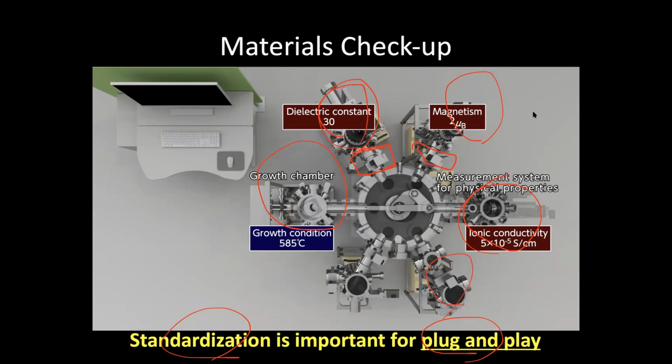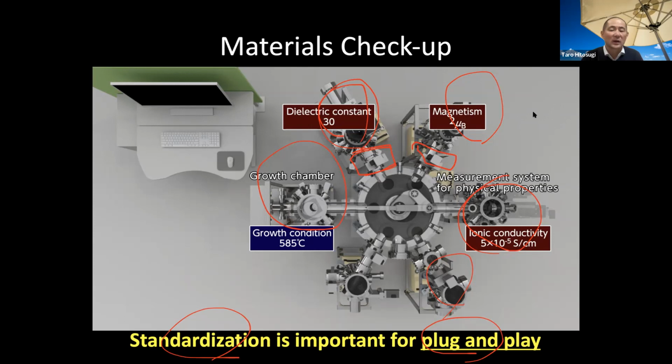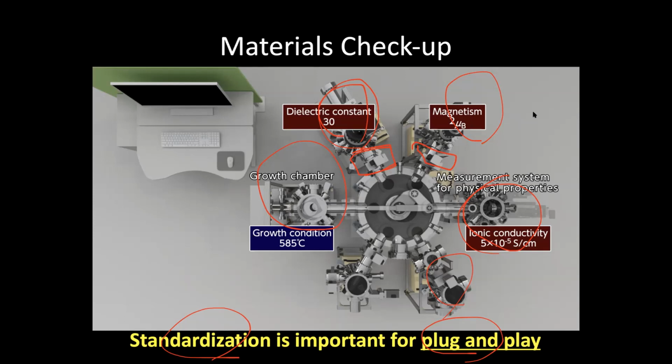Okay, so you have not yet looked at property as a function of film thickness. We haven't. We don't measure the thickness dependence. We are just trying to find good properties. We have to do that. Okay. Yeah.